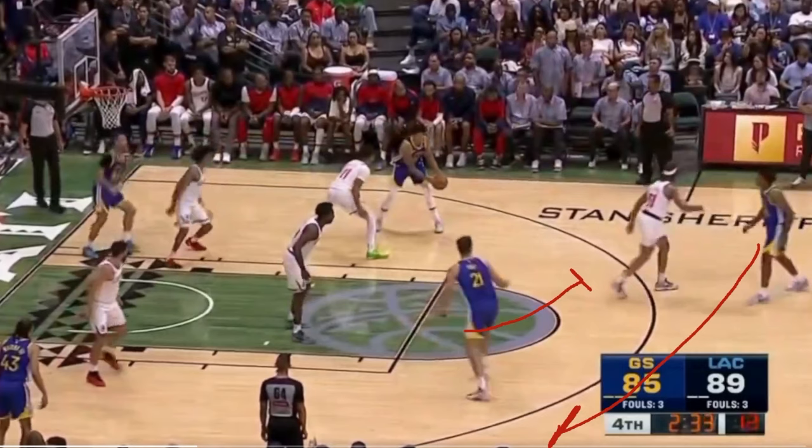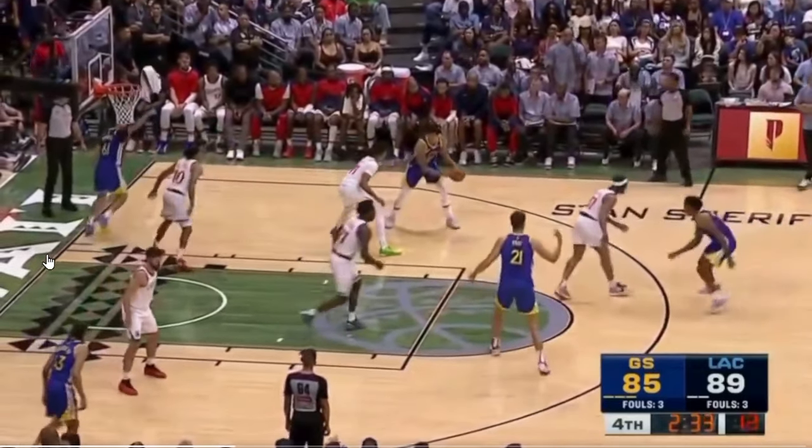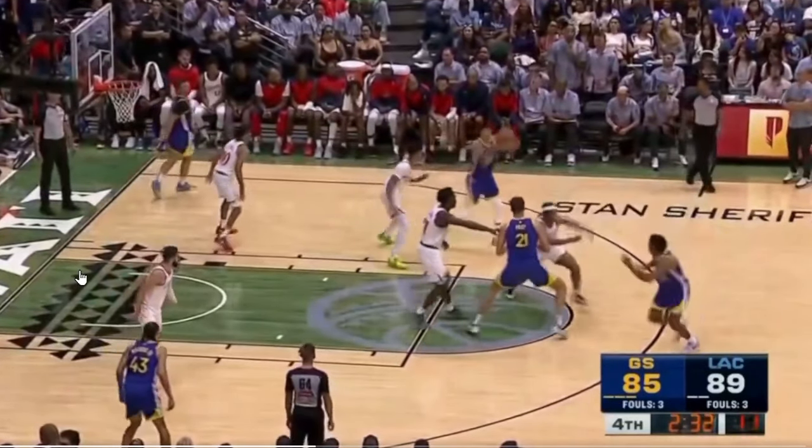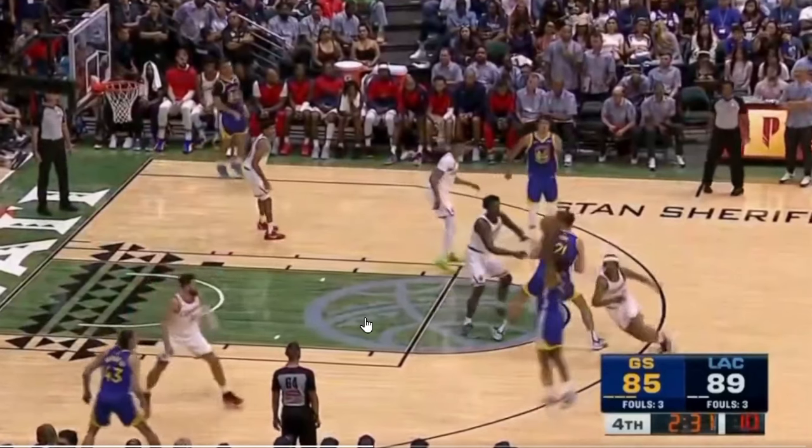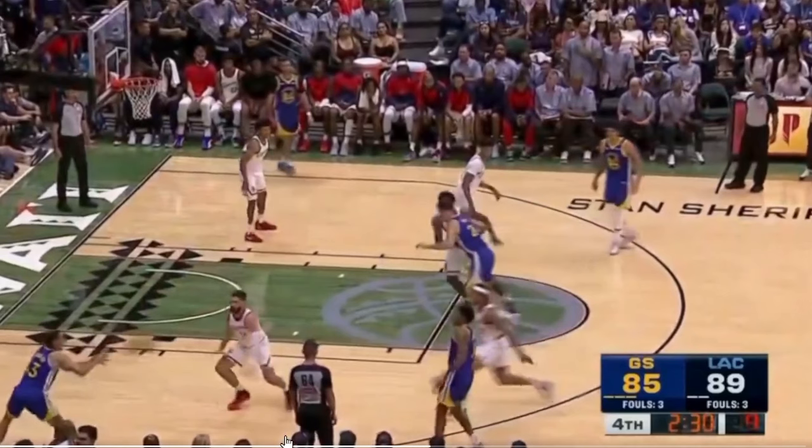Okay, now this is when we need to be able to read and react to what the defense does. So boom, great screen. Now we need some weak side rotation or even strong side rotation, right? Now that the ball is over here, someone's got to rotate, whether it be this guy, whether it be this guy, someone's got to rotate over, because if not, this is probably an open three. Now, I want to give credit where credit is due. Look at this swing pass, okay?